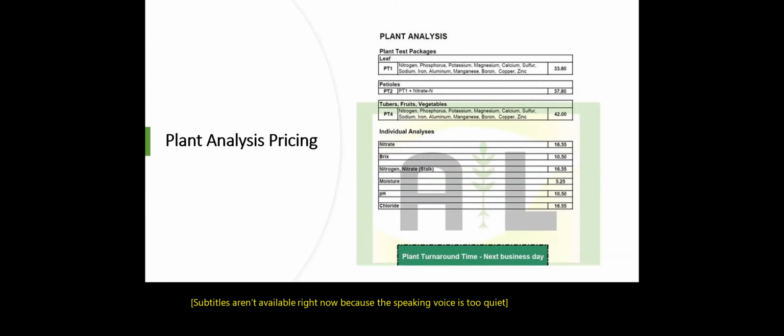So yeah, as Chris was mentioning, the scheduled collections with us guarantee we know where we're going to be and we'll be there when you need us. And we guarantee same-day shipping to the lab from when the tissues are collected. So that way the lab gets it as fresh as it can be, with the amount of nutrients as unchanged as possible. And with their guarantee of 1 business day turnaround, that gets you some pretty quick information back that you can act on and make some good decisions as the season progresses.